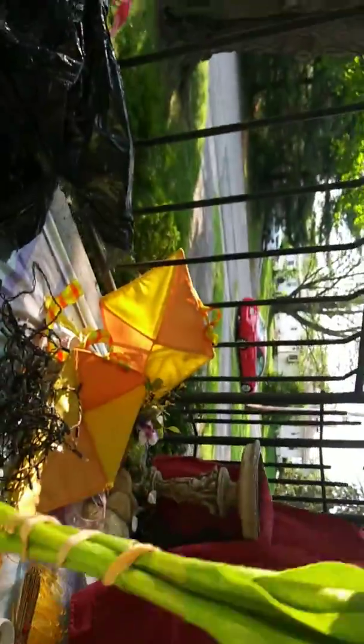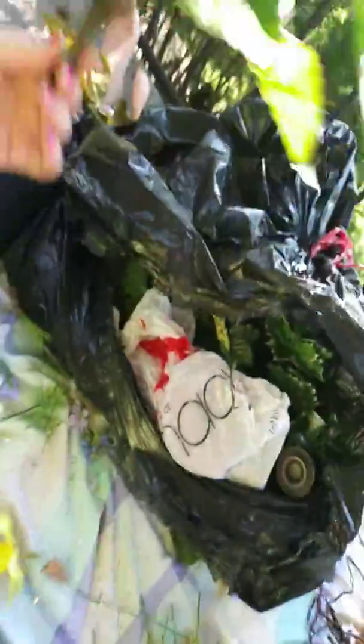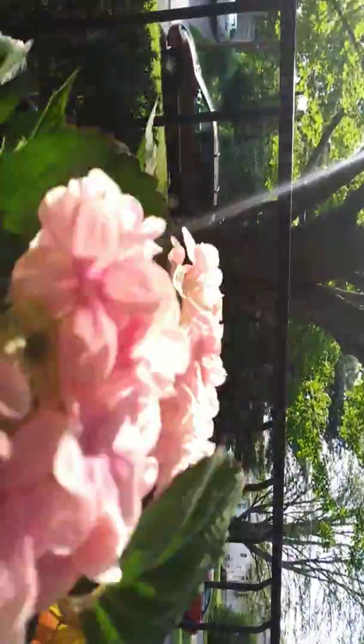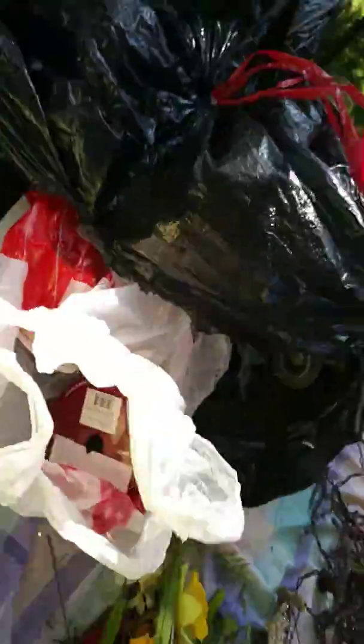Look at those pretty yellow tulips. Are them gorgeous? Look at that. Uh-oh. What do we have here? Look at this, some good stuff. Oh, wow, look at those. Can you see those? Look how gorgeous those are. They're just so pretty. Oh my Lord. There's some more purple ones in the bag. Oh my.